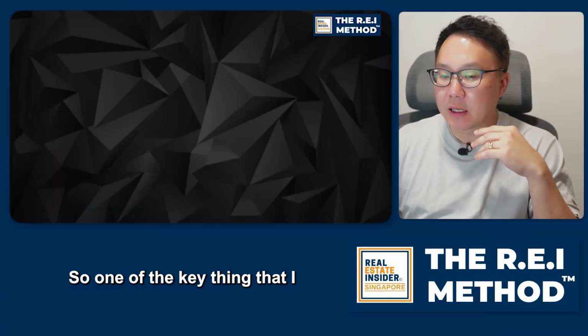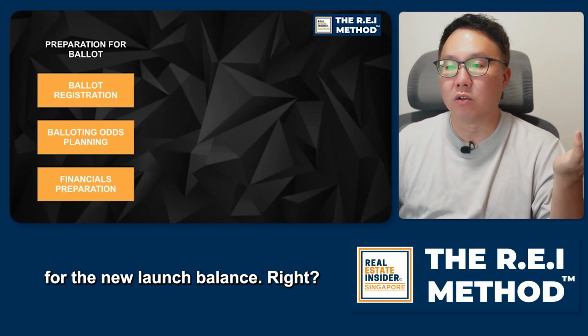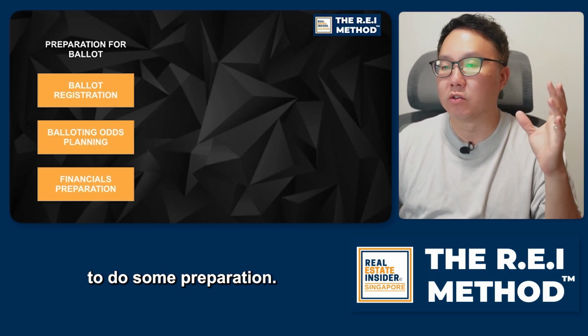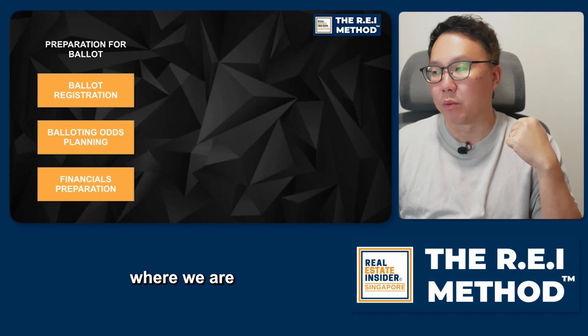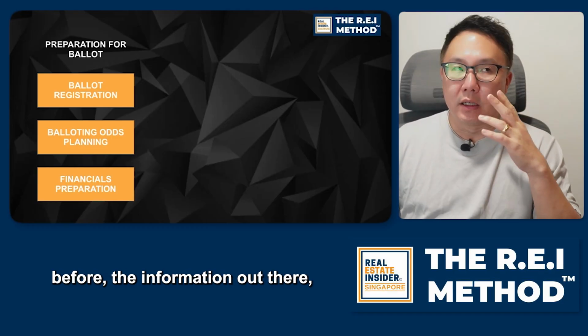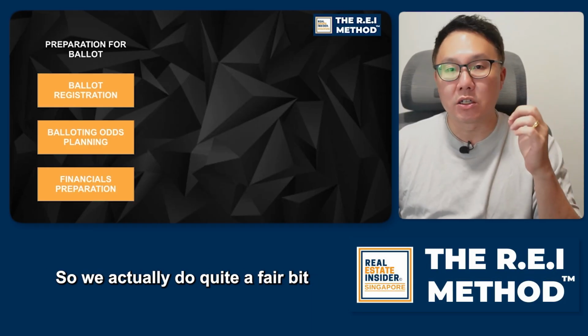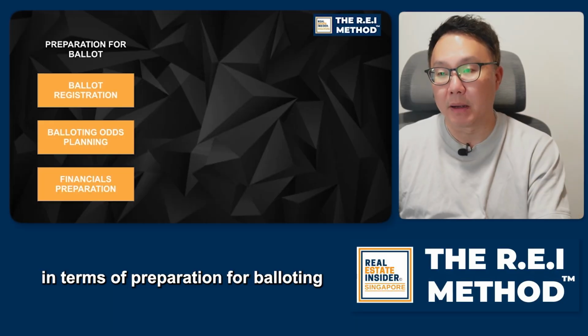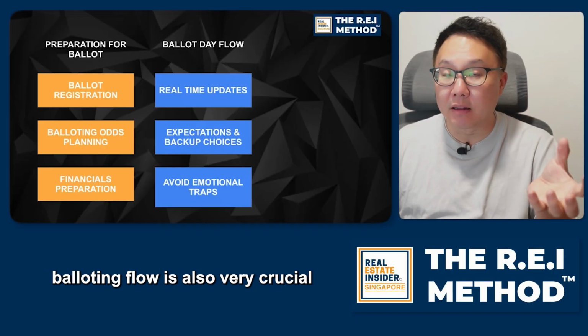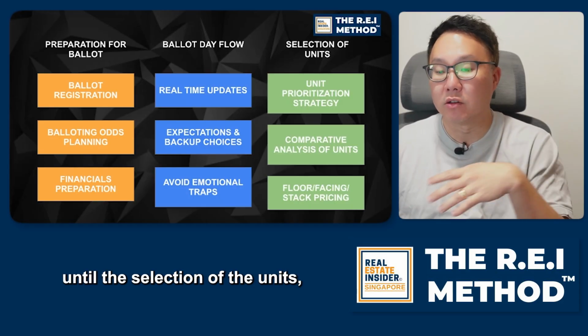One of the key things I also want to stress is that if today you are wanting to go for the new launch ballots, then you may want to do some preparations. For example, when we are helping our clients, we do quite a fair bit of prep before the information out there, especially the circulating prices. We do quite a fair bit of preparation for the balloting. Then of course, the actual day balloting flow is also very crucial for us to discuss together, all the way until the selection of the units.